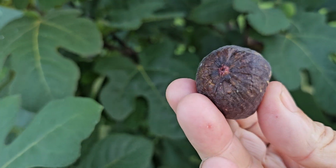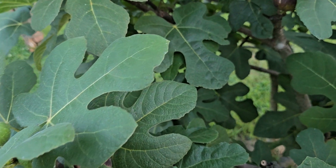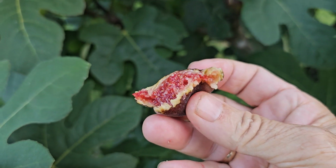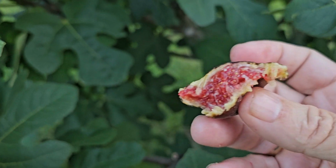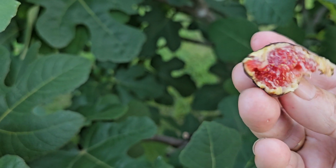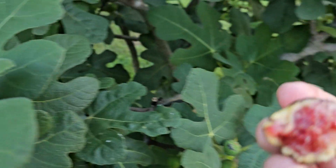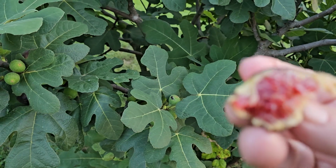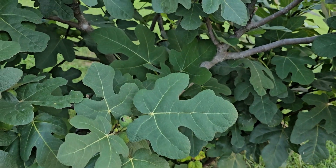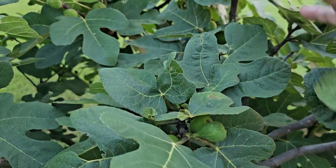This one's very ripe. This one, look at that. Let me take a bite. Wow. I like this variety. Creamy. Very rich. Very tasty. I like my figs sweet too, and this is sweet. So good.